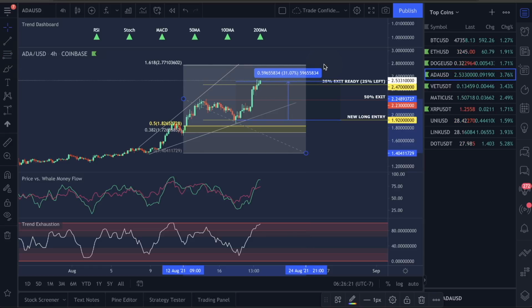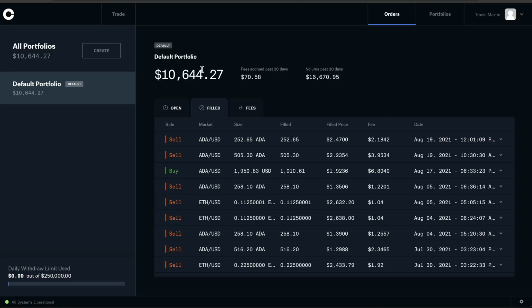Where could this thing actually stall out because it's just skyrocketing right now? I would say around 2.77. Make sure you guys are watching $2.77. If you're following this channel, you're doing great. We made plenty of money on this. I was looking to make between $500 to $1,000 on this, and we hit that goal. So we did very, very well on this.